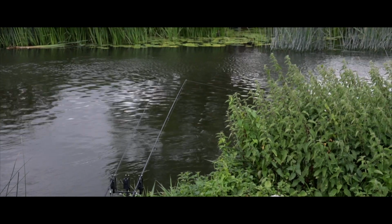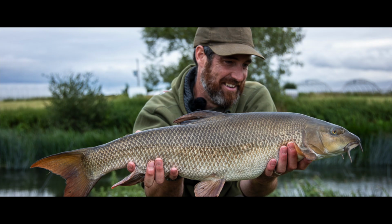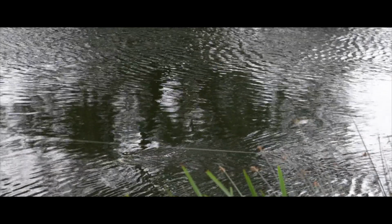Right guys, really happy to announce that that was my new PB barbel, 10 pound 9 ounces, absolutely over the moon. I've had a really tough day today, so apologies for the lack of filming. I've not shown you my rigs and everything yet, but we just weren't catching. We've had a big problem with floating weed coming through.